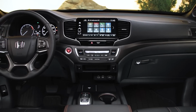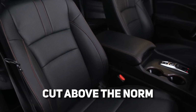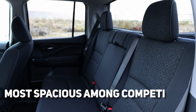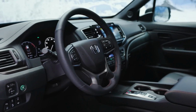While it does share the hard plastics below the dash level, typical of most midsize pickups, the rest of the cabin materials are a cut above the norm. Rear seat passengers will appreciate the Ridgeline's generous space, which is the most spacious among its midsize competitors. Both front seats feature fold-down armrests, a thoughtful addition given the low-sitting center console between them.